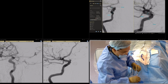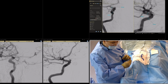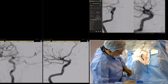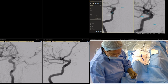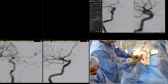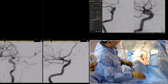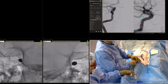Okay, let's massage the proximal part. Or we can PTA. We have an Eclipse. We can go with the balloon. The microcatheter is in place. I will give more J shape to the Hybrid. Yes, the Eclipse is on the table. And it was a clear message from Professor Murray, Proventel: if you do angioplasty in your flow diverter stent, then it's better.